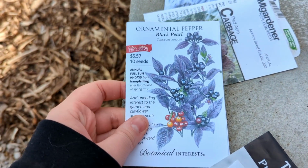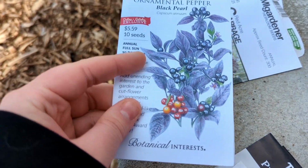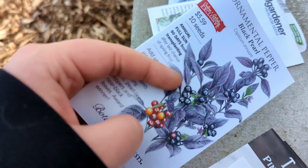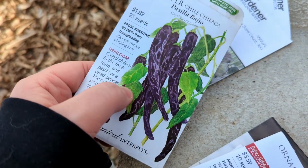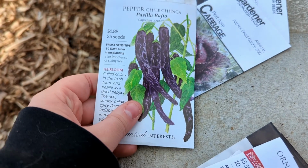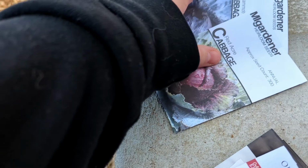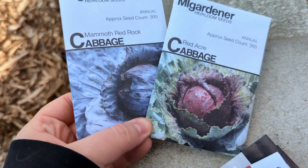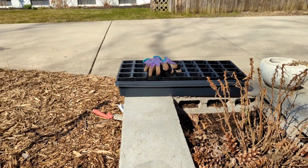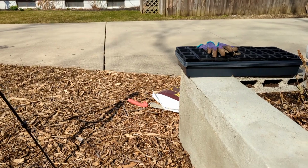Got more of these Black Pearl peppers. I planted 4 cells of these the last video you saw. So I'm going to be planting some more of these. And these too. I planted 4 cells of these last time as well. These Pastilla Bajo pepper. And then I've got 2 varieties of cabbage, Mammoth Red Rock cabbage and Red Acre cabbage. So I've got my stuff over there, and there's some soil right around the corner there, and I'm just gonna get this done.